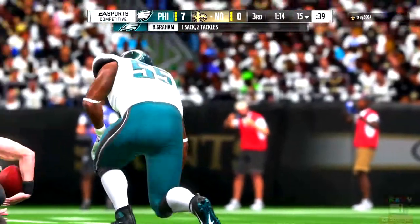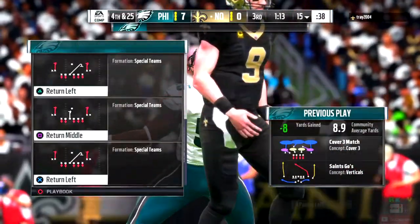Pressure comes and down he goes. The Eagles get there for the sack.